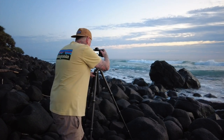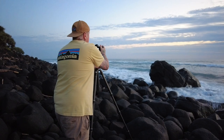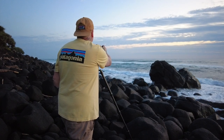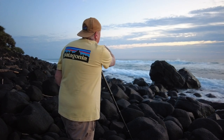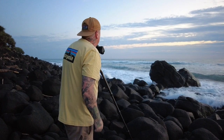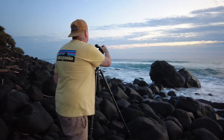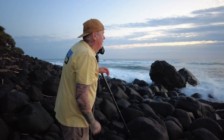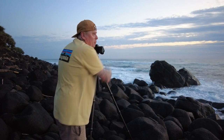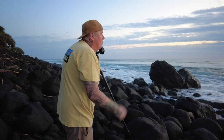So, might bring my tripod up just a little bit, just to get that separation. Wait for a big wave. Yeah, nice. And as I said, the only problem with here is you can't go anywhere or move quickly. I'm pretty much set up here because these rocks are really awkward and slippery to navigate. So once you've got your spot, you pretty much have to stick to it.